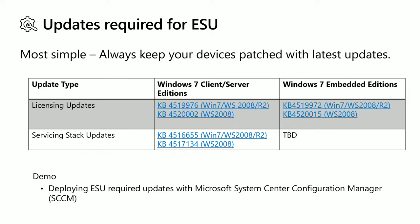But if for some reason you can't stay current always, I have the KB numbers listed up here. You might notice the TBD. We have one update that is still coming. That'll be out before the end of the year. That's our servicing stack update for the embedded editions.